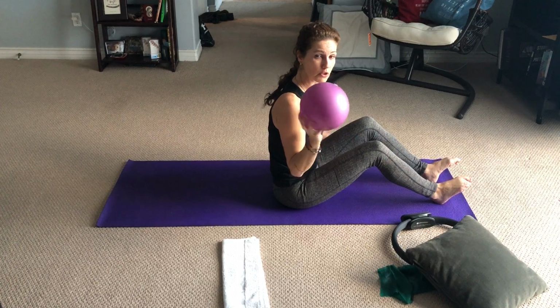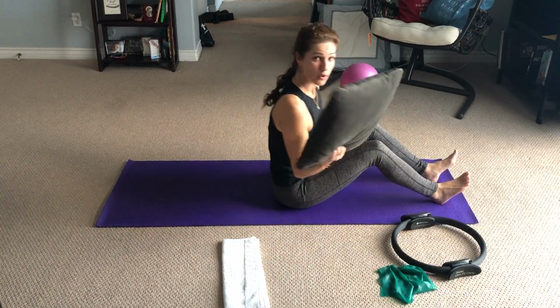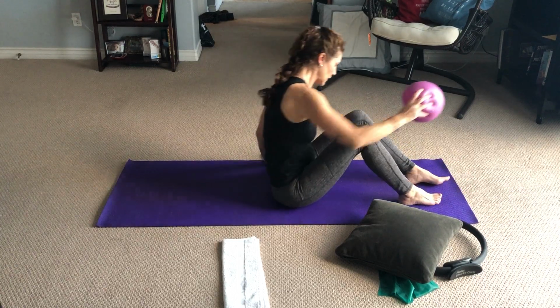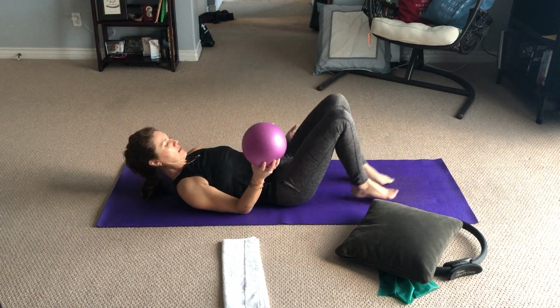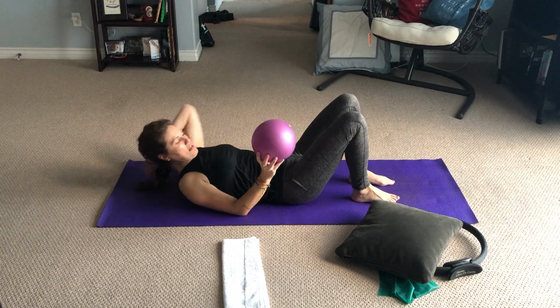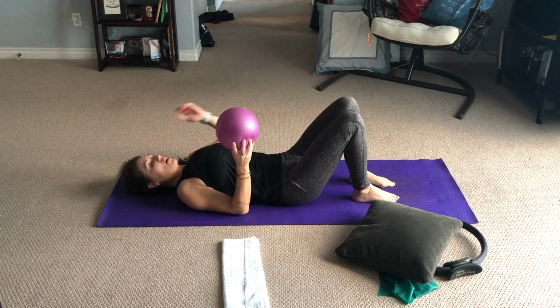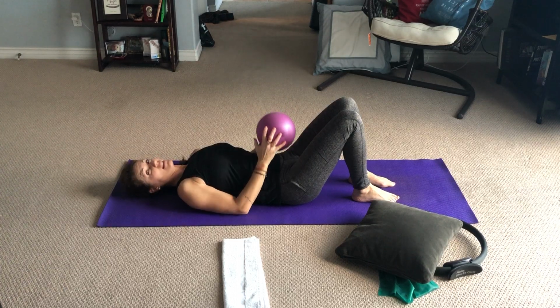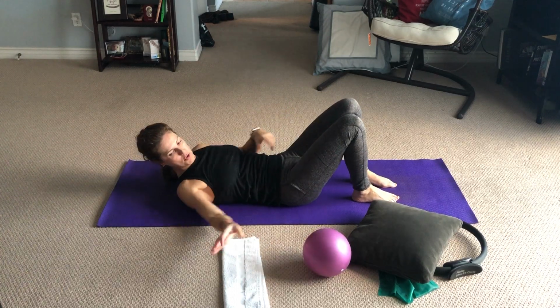Next exercise, you're going to use either the ball or the pillow. If you have neither, you don't have to use either. So you're going to place your hands on the ball. The ball is going to go at the front of your thighs. What that means is, you know what, one more thing.